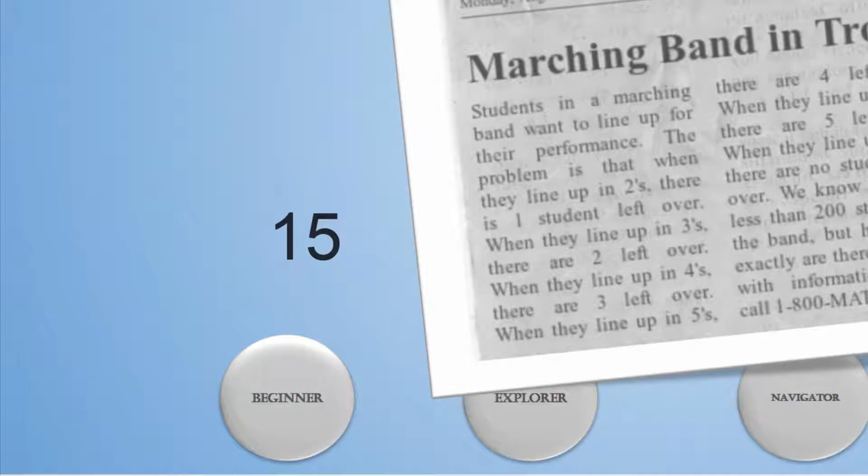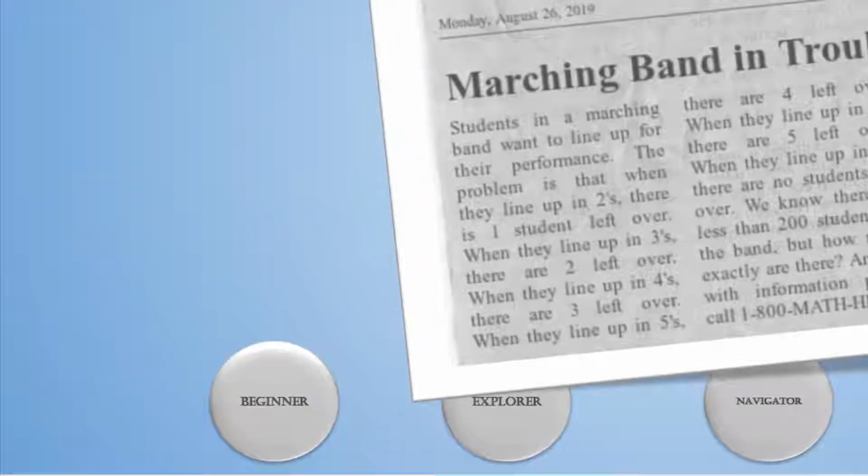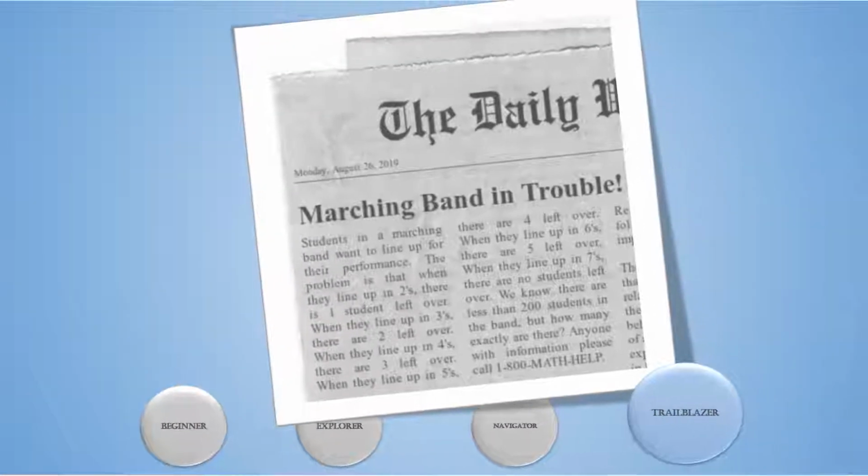For example, if they guess 15, then that number satisfies the condition that when the participants line up in 2s, there is 1 student left over. Now the participants know that the number they are looking for must be odd. Trying out a few different guesses will help them discover other properties of the number they are looking for.